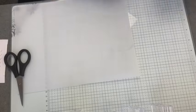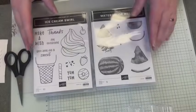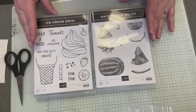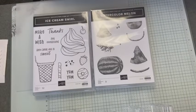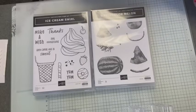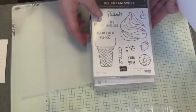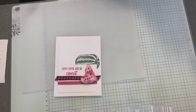All right, let me move aside a couple of things so we can do our second card. And for the second card, I am going to use a watercolor melon and ice cream swirl. So we're gonna take, let's see here, gotta transition some pieces out of the way so I can bring in a new card. So we'll take these two, set them aside. Here is where we're heading with our card. Hope your day is sweet.